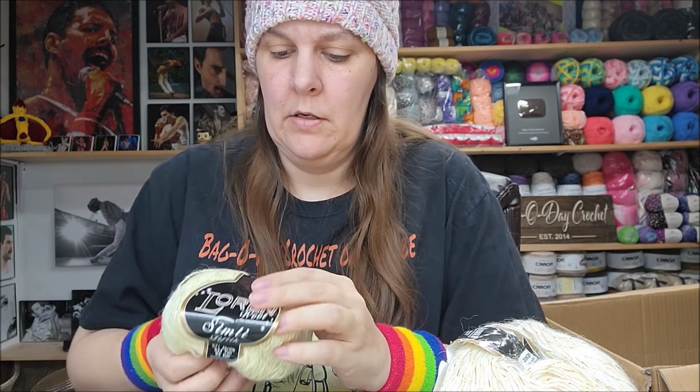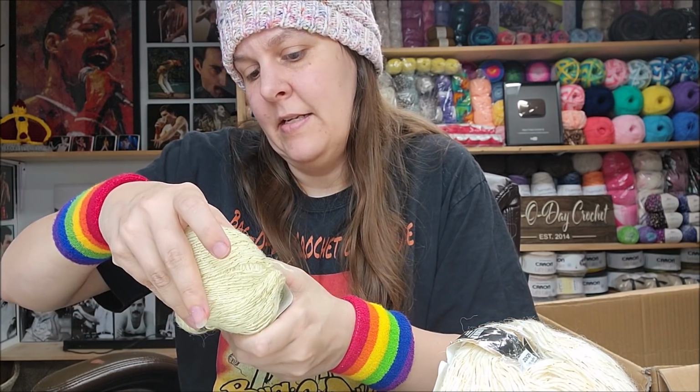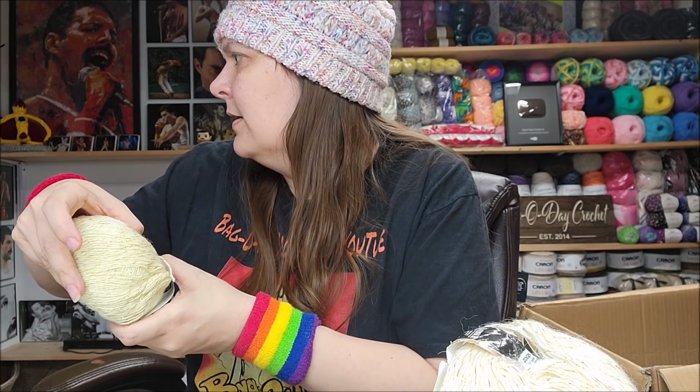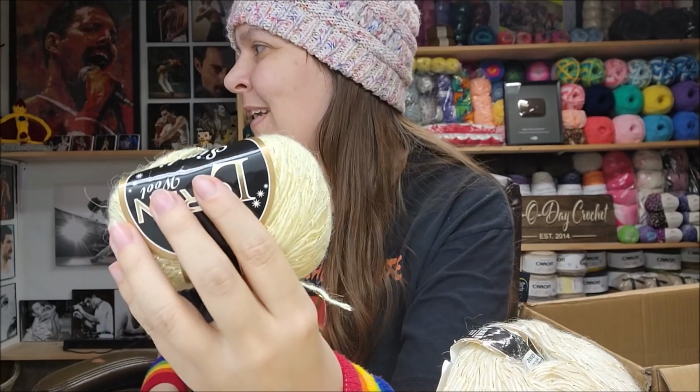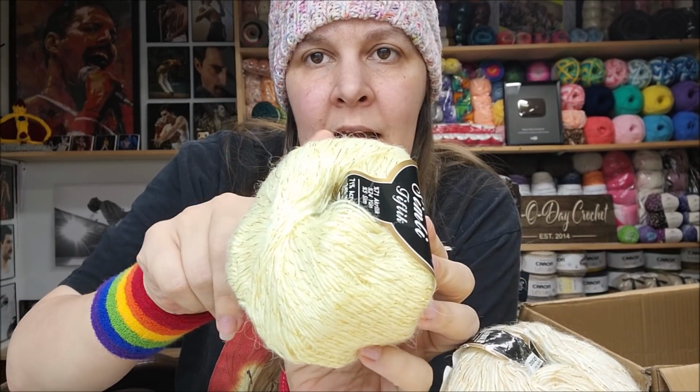Let me check another one. I don't know if they're all going to be like that. K2323, that is this one. And again, this is a really light yellow. On their site it looks cream, so their colors are a bit off, but the colors that I have are very pretty. I'm very happy with them all.